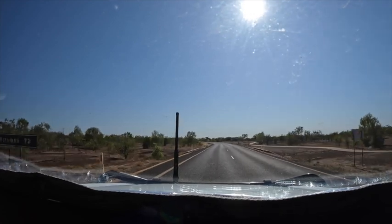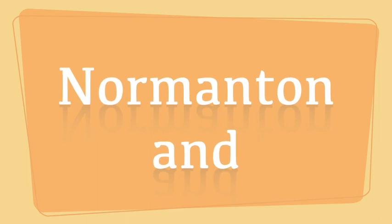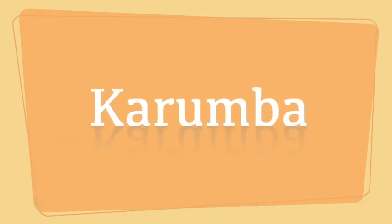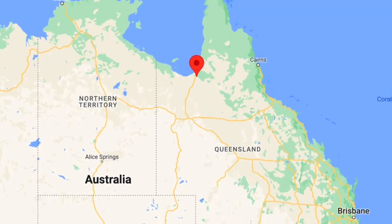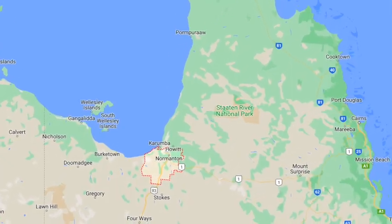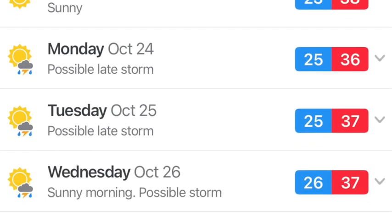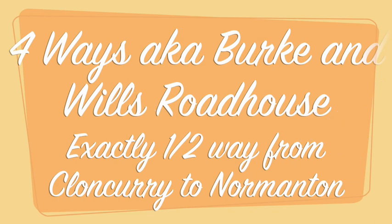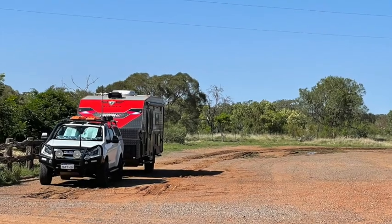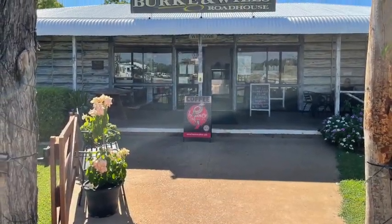Told two things. One, it's all bitumen, or two, it's all dirt. This was a great stop, loads of food and drink choices and a time for a walk around.